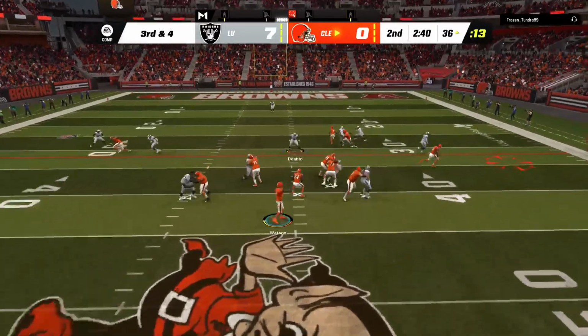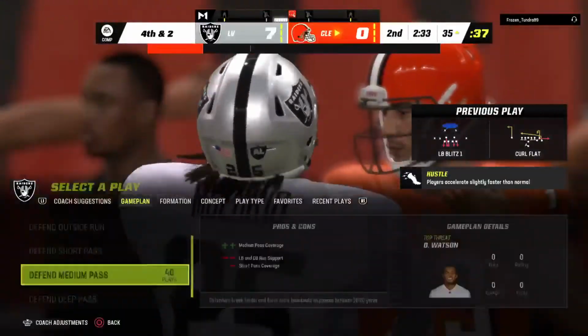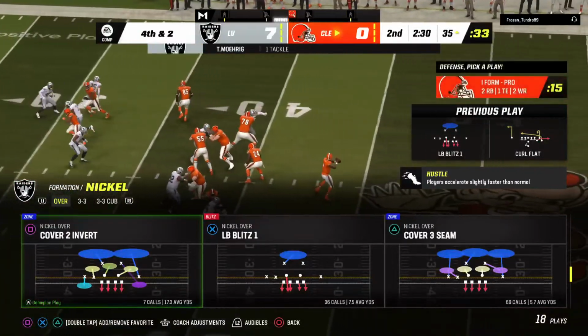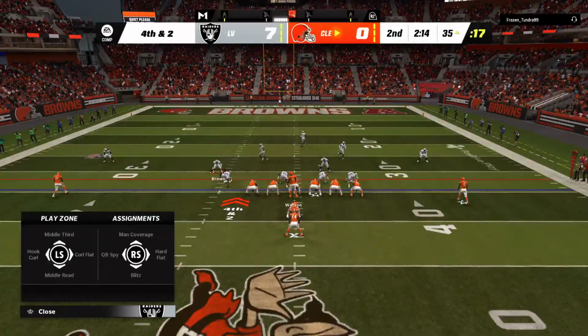Here's Watson. That's to the right side and complete to Njoku. And he won't get close. Only a yard, 4th and 3. Excellent job there defensively. Gave up the underneath to the tight end on 3rd down, and they made sure that they did their job. Got him on the ground and prevented him picking up a 1st down.